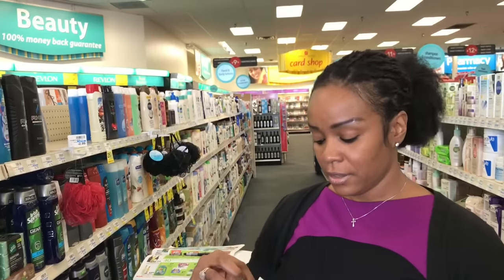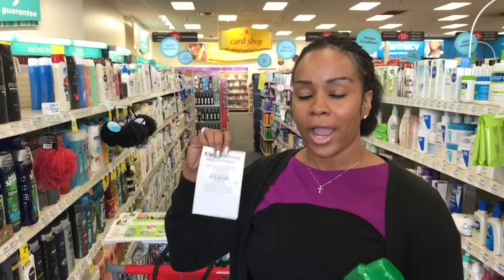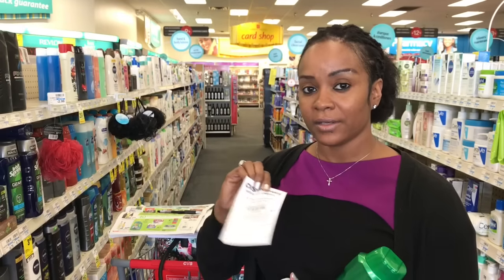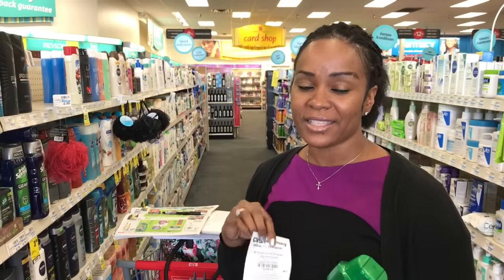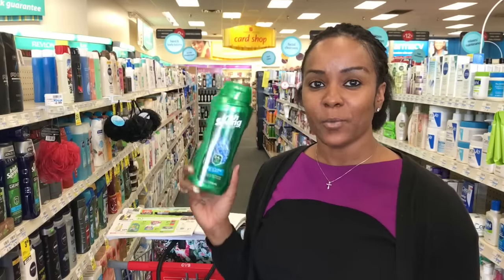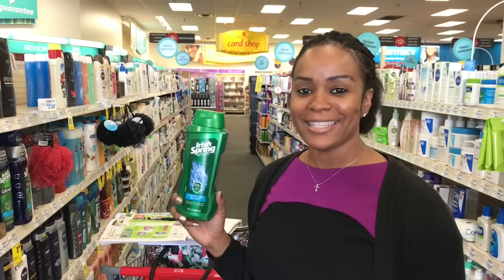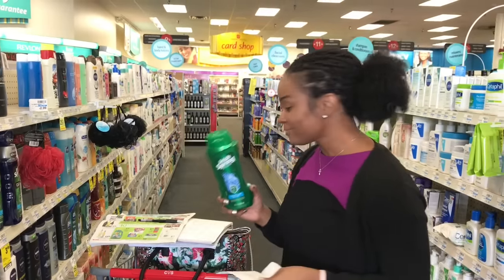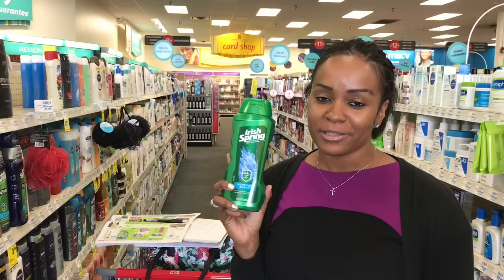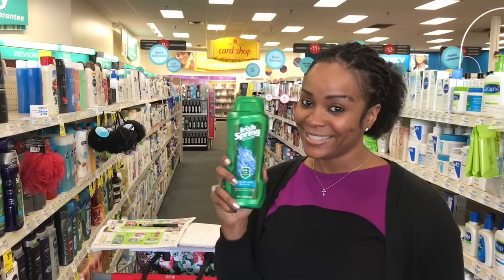Plus I have a $2 off any two Irish Spring bar soap or body wash. So that's gonna bring it down to $6.97. Plus I'm getting $5 back in ECBs. So it's like spending $1.97 out of pocket for all three of these. So make sure you pick up the Irish Spring Body Wash. Good deal. Great deal.